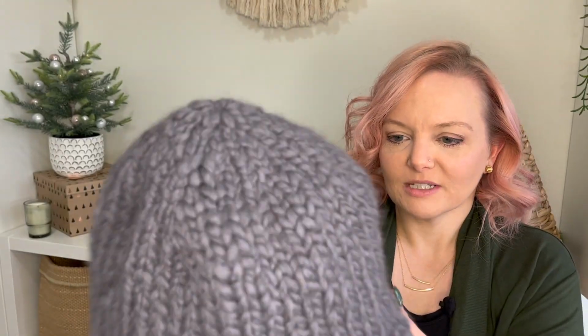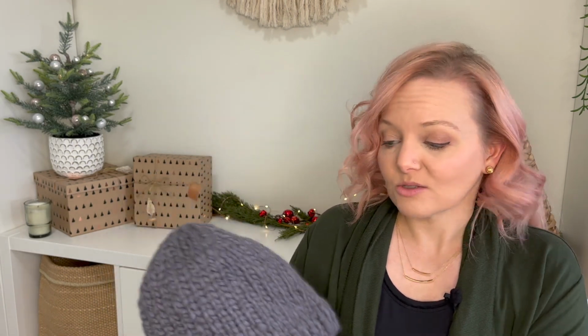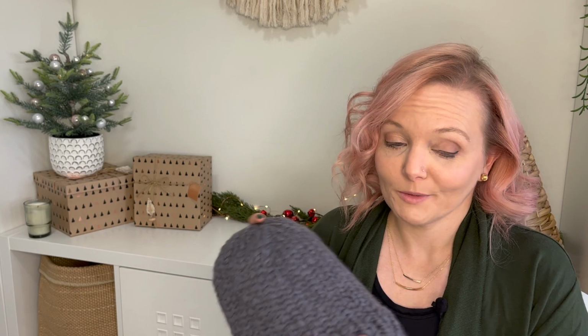It's held up for the times that it has been worn really well, and I've got my tag on there. So yeah, this was a very easy and quick hat, and it also is insanely warm. So if you're in a colder climate like Vermont, the Rowan Chunky Twist is a super, super warm yarn for that.